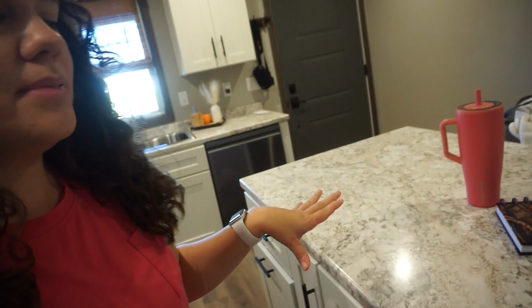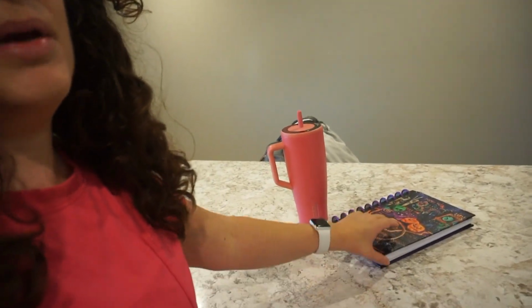Kitchen is much cleaner. Countertops, I like to leave this out because I planned my day and I got a to-do list written down there. I'm going to take out the trash, and then we are going to do something fun like walk the dogs.